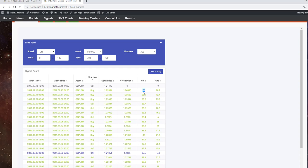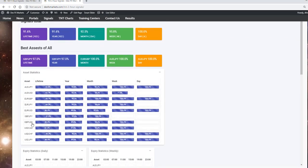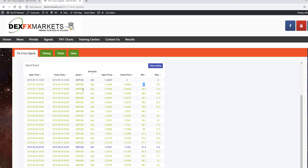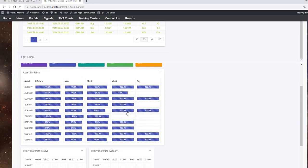Now, to check that against other values, we can come down here and look at the Great Britain pound USD, but it hasn't traded within the last 24 hours because it hasn't finished yet. We're sitting back from last week, so it doesn't have any direct data. But I would go back to the 7 day level, and it's sitting at 100%. That makes me feel even better. And if I look at the month, 94%.